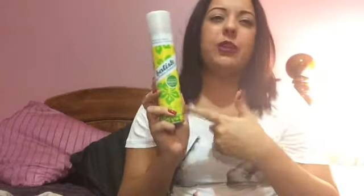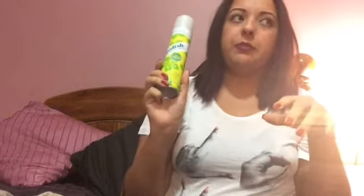So right now I just got a regular version of Batiste that will do the job for now. I will probably use a brunette one in the future, but so far this is doing the job. I love it. It's been a favorite.